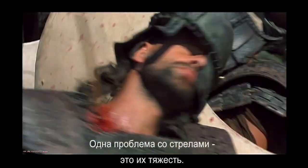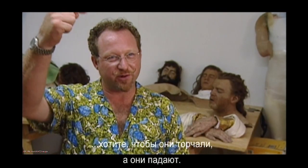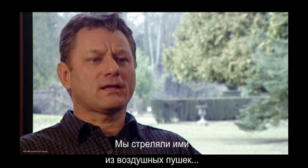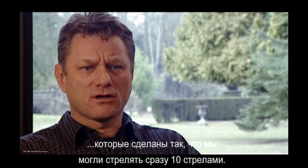One of the problems with arrows is that they weigh, and so you can put them into a prosthetic, and they want them pointing out, and they drop. So we made the arrows out of paper. We fired them out of air cannons that were specially made, so we could fire 10 arrows at a time.